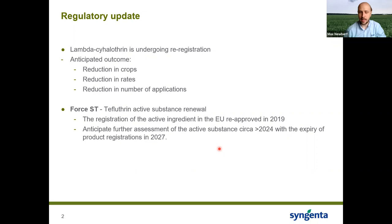We don't necessarily have the specifics right now for what the outcome is, but CRD have obviously indicated to us a few things: the likelihood is we're going to have a reduction in the crops that it can be applied to. And then for the crops that remain, the rates will be reduced on some. And then there could potentially be a reduction in the number of total applications. So overall, it's a reduction in Lambda use going forwards. We're not sure when the outcome will be announced.